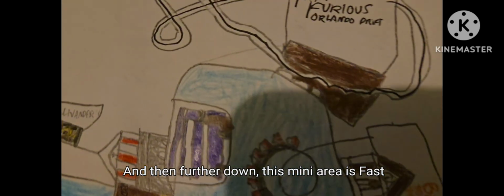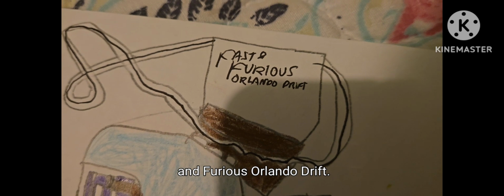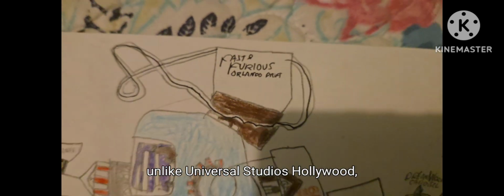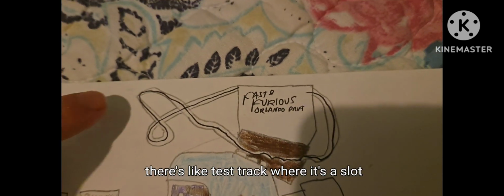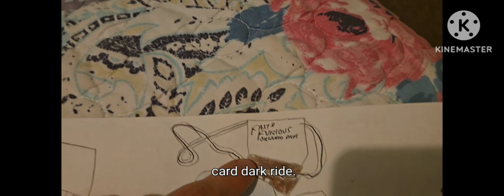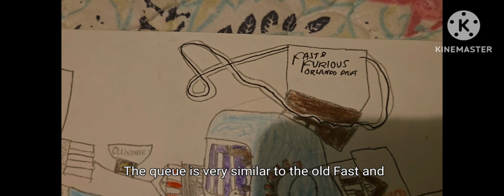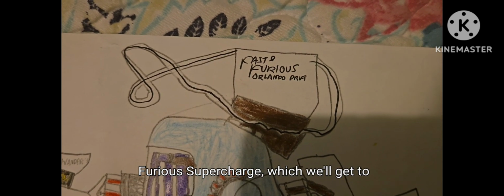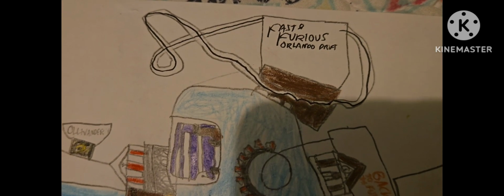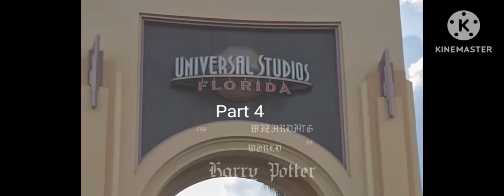And then further down this mini area is Fast and Furious Orlando Drift. But unlike Universal Studios Hollywood, there's like Test Track, where it's a slot car dark ride. The queue is very similar to the old Fast and Furious Supercharge, which we'll get to later. But for now, let's proceed on to the next land.